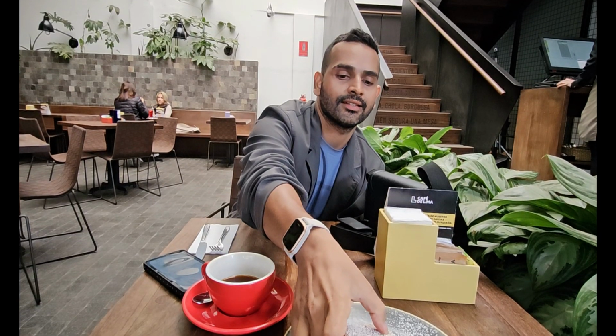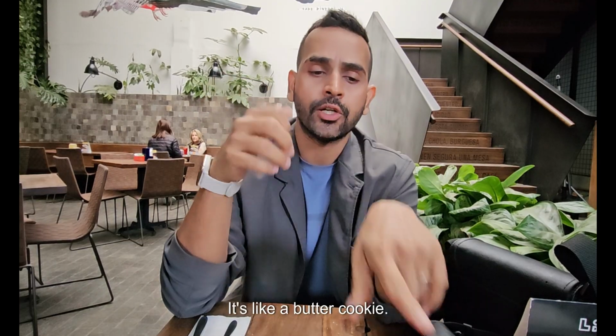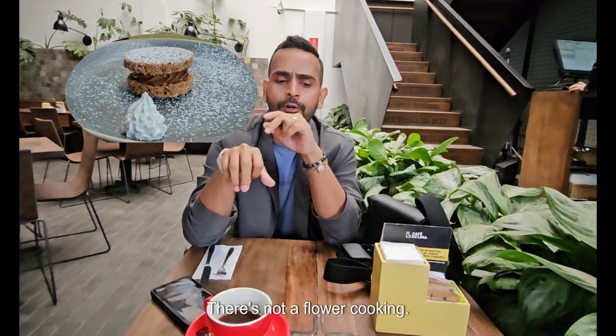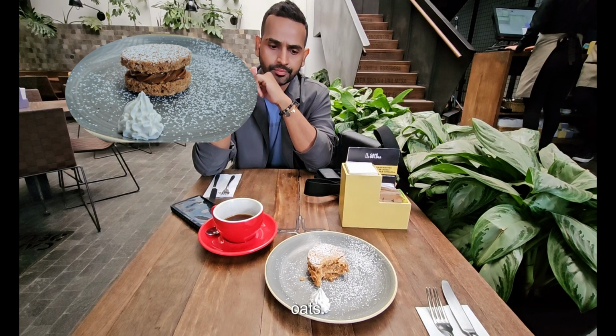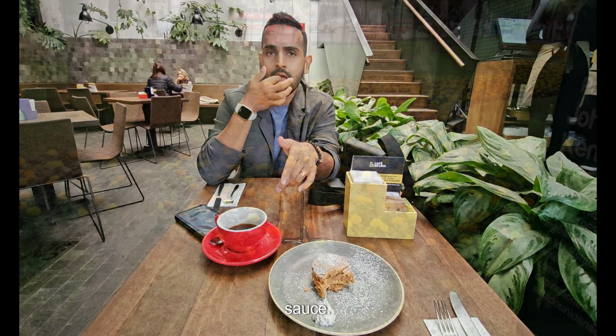This Cookie Monster in action. It's like a butter cookie, top and bottom. So it's not a flour cookie. It's probably made out of like oats. And inside that they have like a caramel sauce.